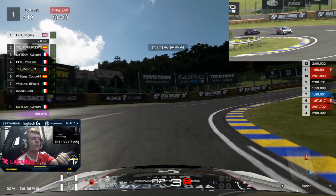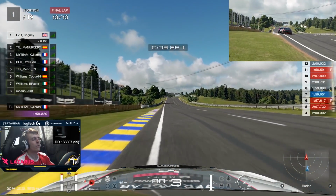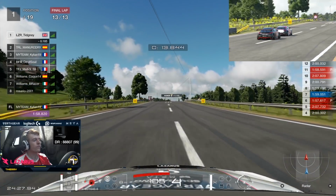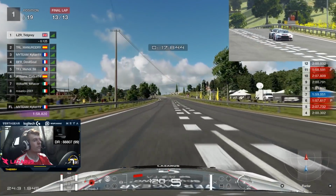Into the right we go. We get this slightly wrong. Look at that. We missed the apex just there. And look at Manu Rodri, nailed it there. He's now 1.5 tenths essentially behind me. He's got the slipstream. Look at my fuel. I've only just got enough left to the end here.